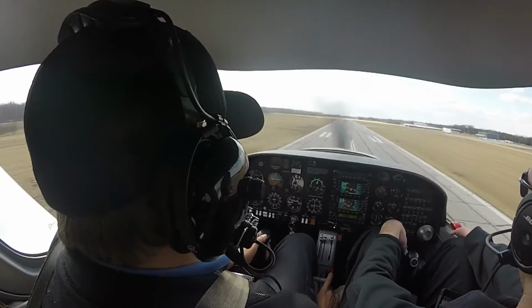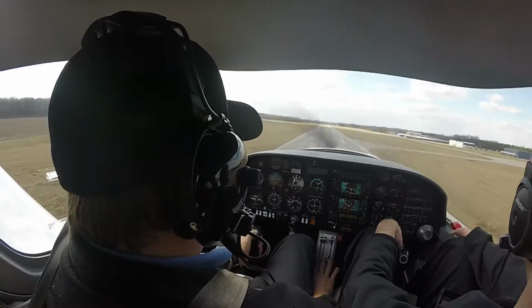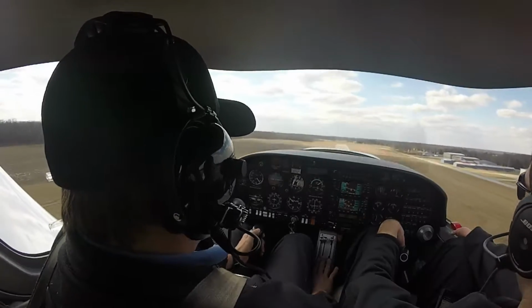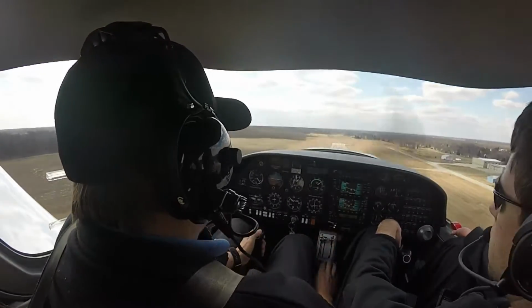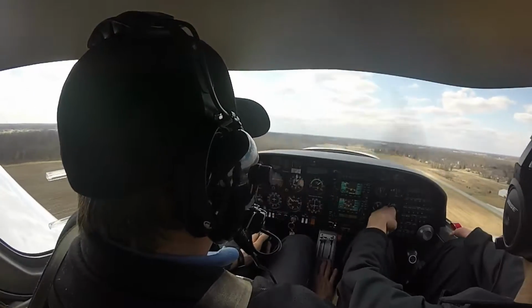Go ahead and go full power. Pitch up till the nose touches the horizon. Make sure you're getting a positive rate of climb, and then you can clean up. Let's get one notch of flaps out. Not bad. We could use just a little more right rudder, but overall you're doing great.